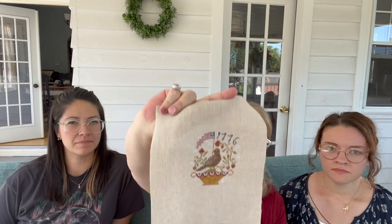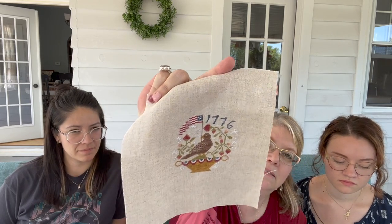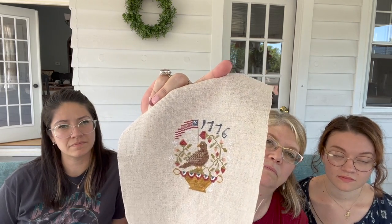And then I did the Happy Birthday America, which I love. And I've got the side linen, but I haven't finished it yet because I had to order the little base of the little... What is the base? I don't know.